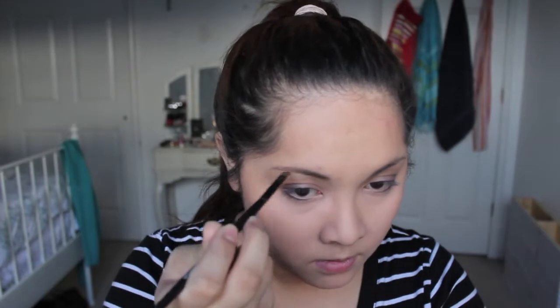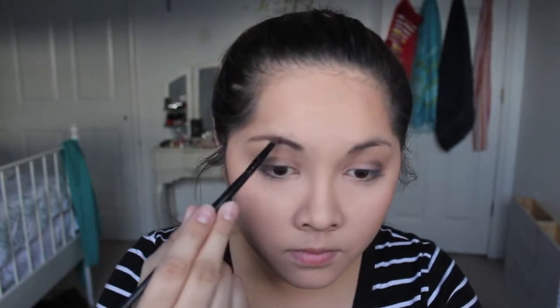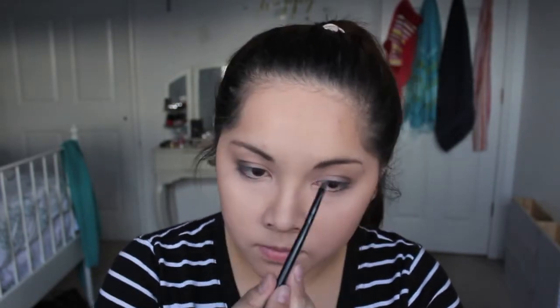As usual, I'm just using my e.l.f. eyebrow kit in shade Dark, and I don't know if you've noticed, but I've been getting a lot better. Anyways.